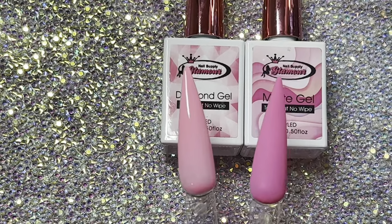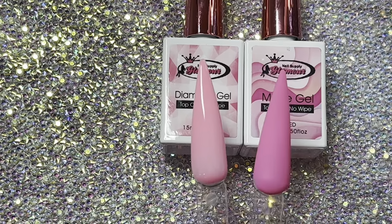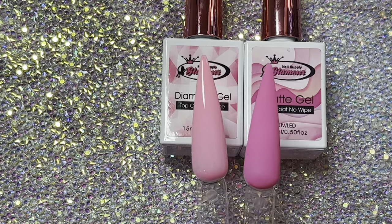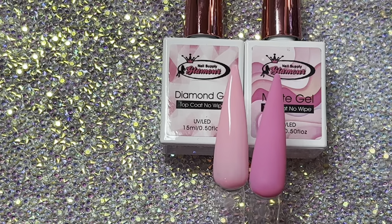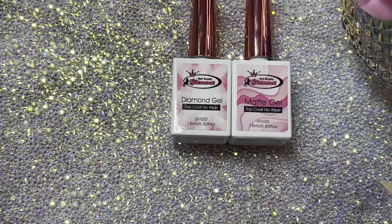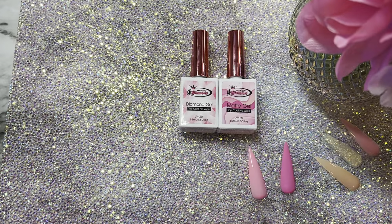Look at that though. Oh, that matte is giving. The matte is giving. Okay, let me find. Oh, and look at that diamond gel. That looks really, really good. So, oh my goodness, that matte is crazy. So those are the two top coats. They look really good. I'm very happy with everything.